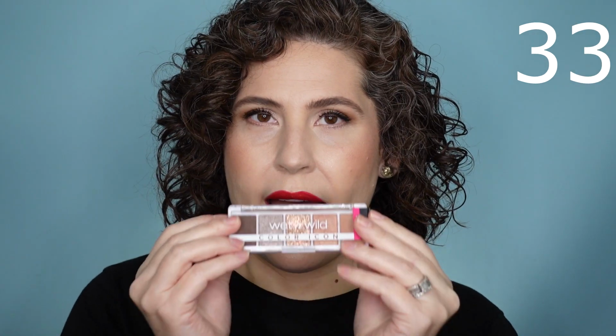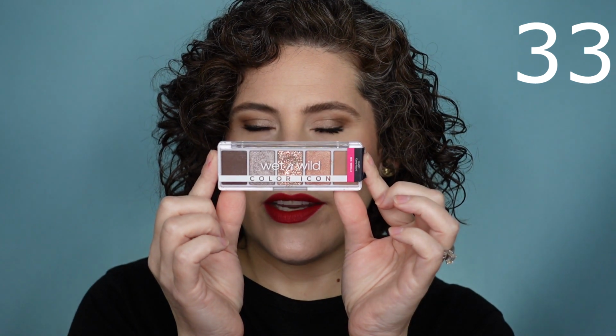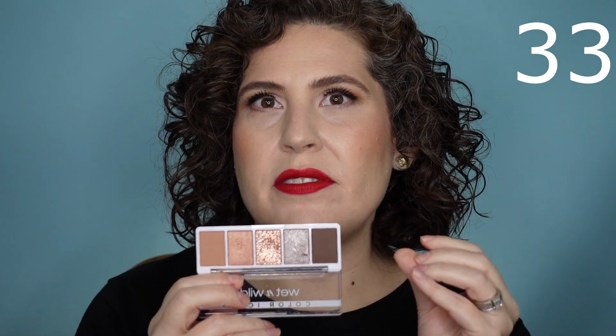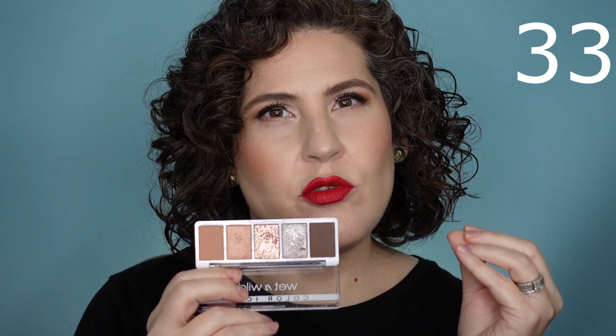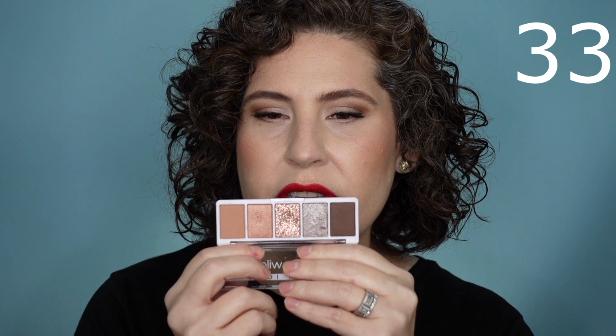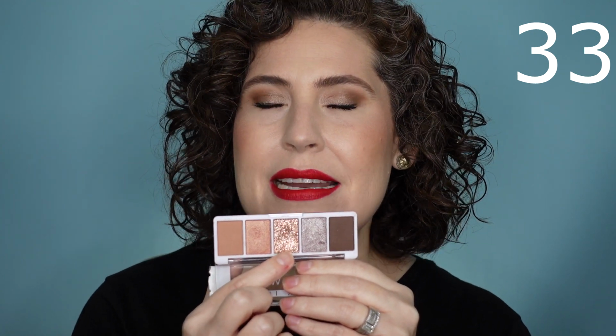Number 33 is a drugstore fave of a lot of people, and it's this little Color Icon here from Wet n Wild. This is the shade Camo Flaunt. That's what this colorway is. And I'll just tell you, for me, I found the powders in here to be a little more powdery. They weren't as saturated. I feel like e.l.f. does a better drugstore affordable formula. I really don't care for this formula, and I hated the fact that this one came with a pressed glitter. Really, really didn't like it.